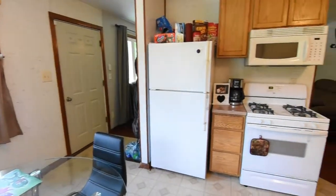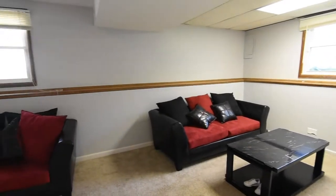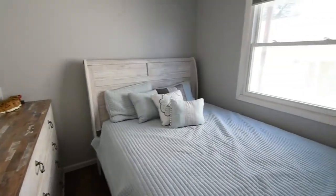You know, there's only 912 square feet to this house, but that doesn't include the extra square footage down in the finished basement, which gives you a total of 1,416 square feet. Great playroom for the kiddos. You're gonna love it. And you're gonna love the super low taxes.